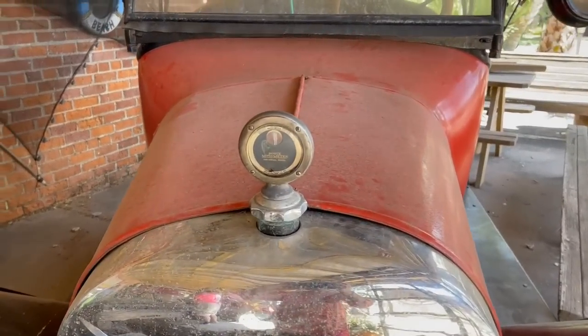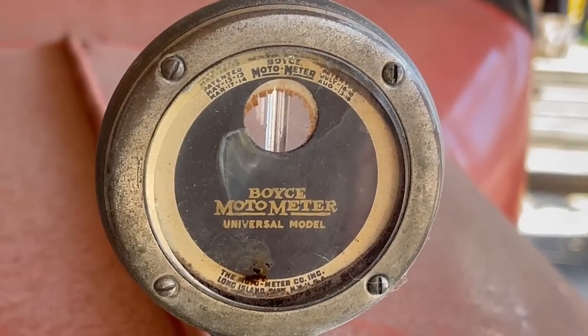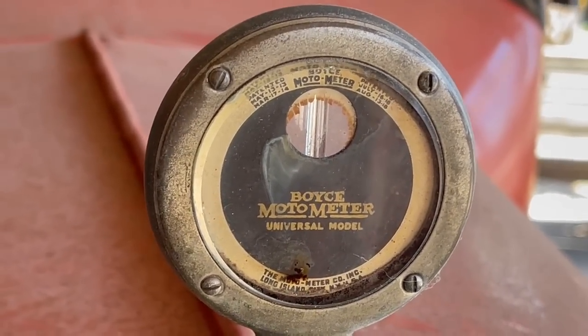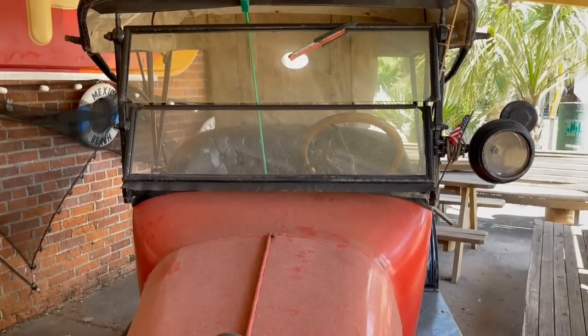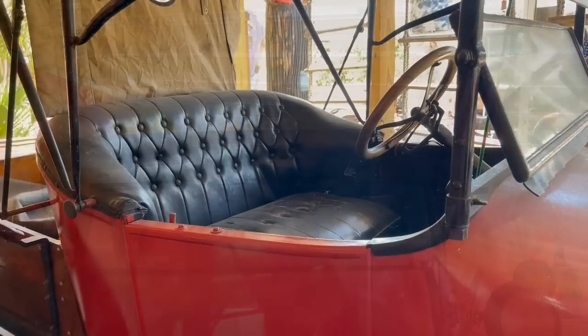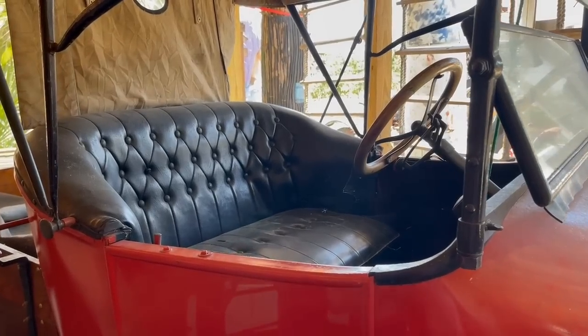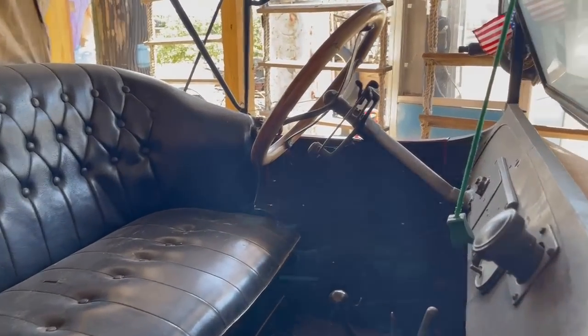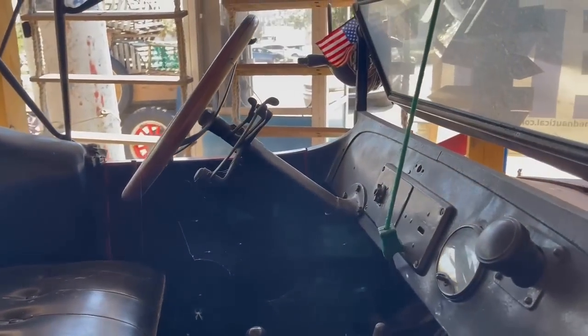Let's look at this piece here. It's a Boyce motometer. It was patented in 1912 and used in cars to show the temperature of the radiator. It was founded by a German immigrant, Hermann Schleich, in Long Island, New York, in 1912. And it was made in different models to fit cars. And it actually was the first aftermarket device added to automobiles.